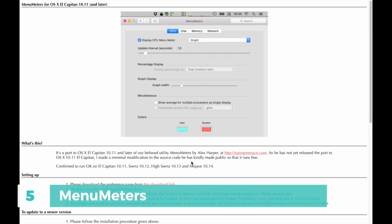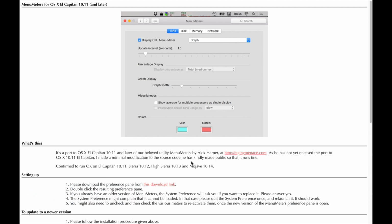MenuMeters is an app that will display a lot of useful information that you should know about your computer in your menu bar. So it's very similar to iStat Menu 6 that I featured in my best paid Mac apps video, but that one you have to pay for. You have to pay for the subscription, whereas MenuMeters is absolutely free. And I know this website looks like it was built in the 2000s, but it's fine because the app works. You don't have as much customization as you do with iStat Menu 6, but again, this app is free.